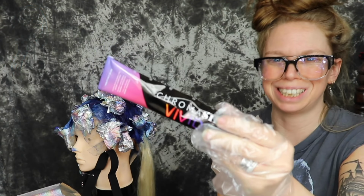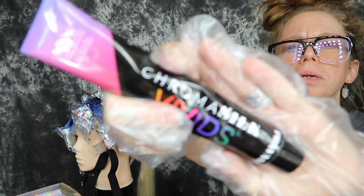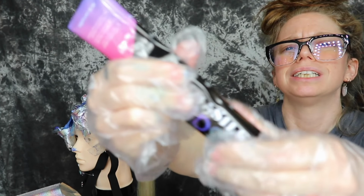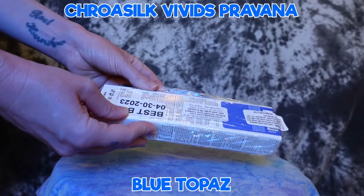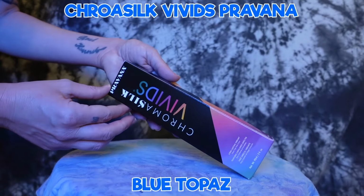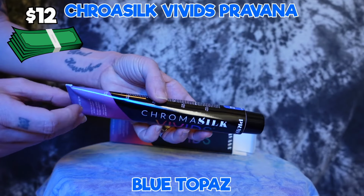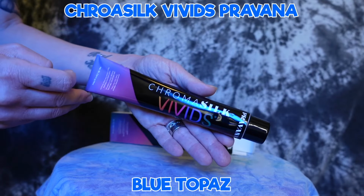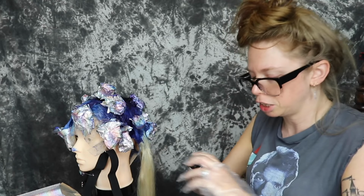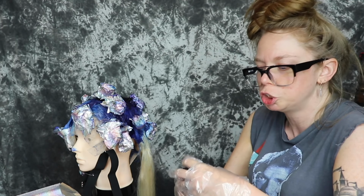All right, we have the last pre-mixed dye before we get into the 2 box dyes that I will have to mix together. So this one is called Chroma Silk Blue Topaz. That sounded like such a beautiful shade to me. The actual brand is Pravana. It's $12 and it got 4.6 out of 5 stars. I don't know if they're just giving it an interesting name or if it's really going to have some kind of sparkly nature to it.